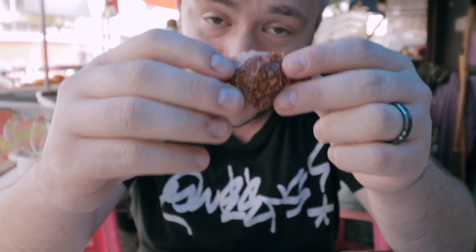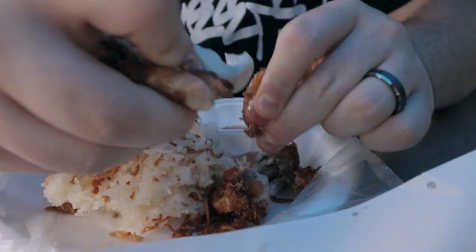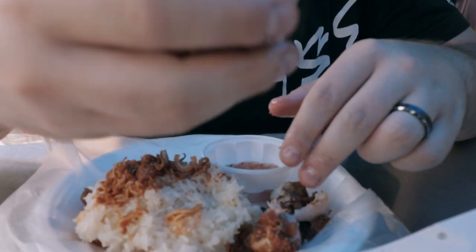So what you gotta do is take some of this chicken. Take a little skin, take a little meat. Some of that sticky rice with the fried onions. Put it into a clump just like that.